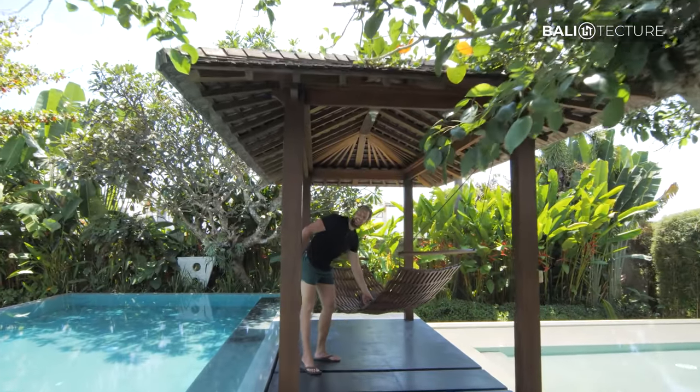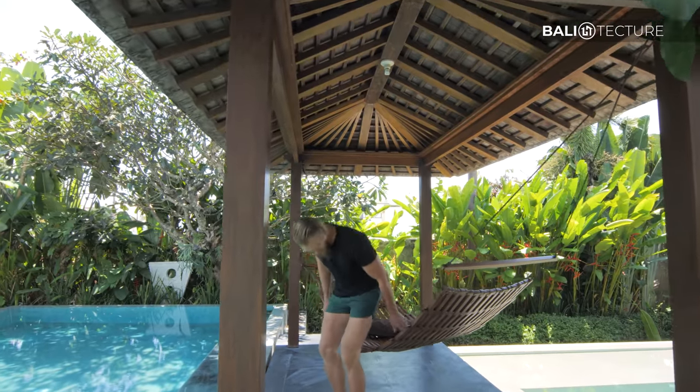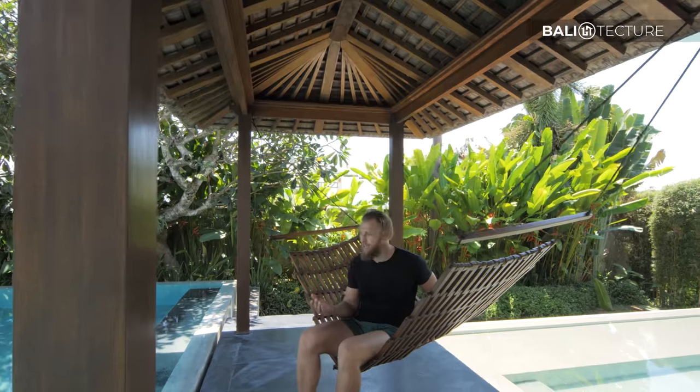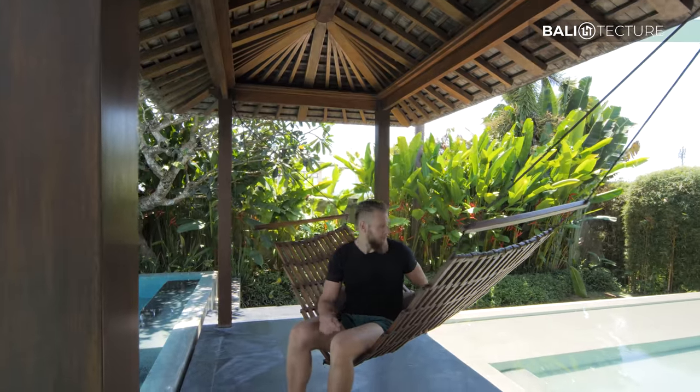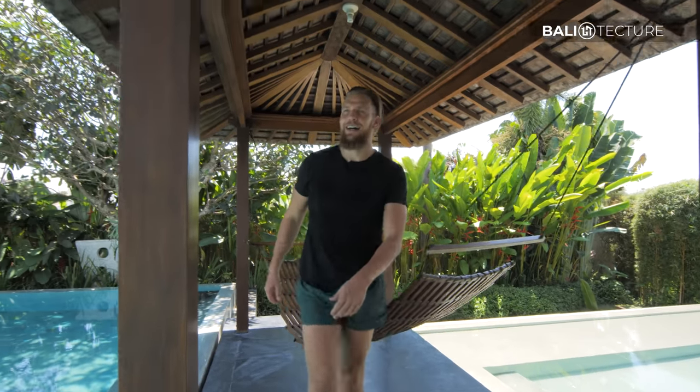I have yet to see a hammock in Bali. I think this is the first one. Nice place to lounge and relax while you're in the pool, while you're watching your kids, while you're watching your friends. You got a hammock. I love it. And I'm excited to dip in this here soon.